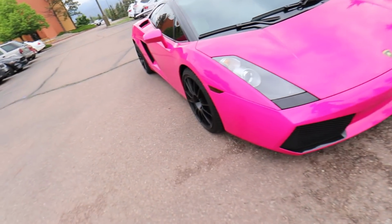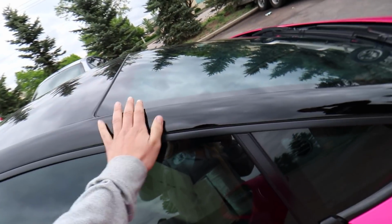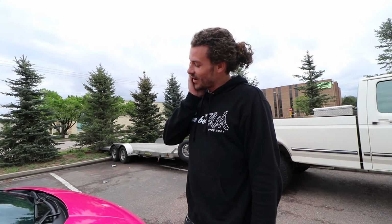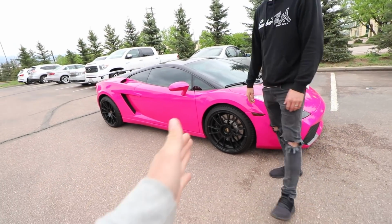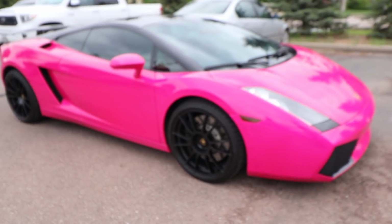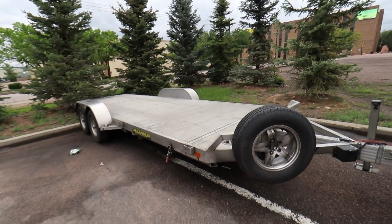So guys, as you notice, the wheels are black. We decided to do the two-tone last minute and the gray wheels did not fit. I thought the gray wheels were gonna fit really well, and then we did the two-tone and they just clashed. So we went back to the black. But guys, we'll find a use for those other wheels for sure. You can't not agree with us. This looks killer. All right, commence loading the Gallardo onto the trailer.